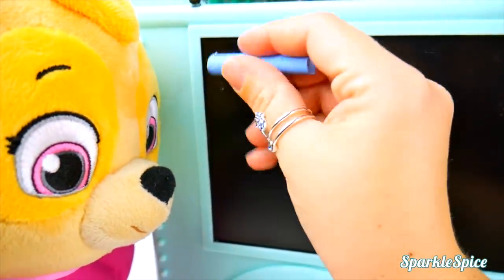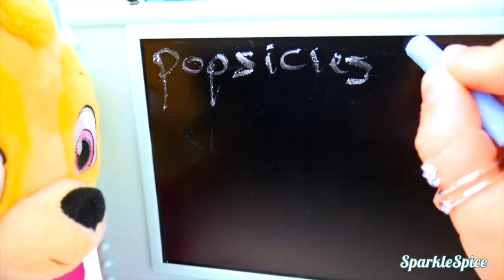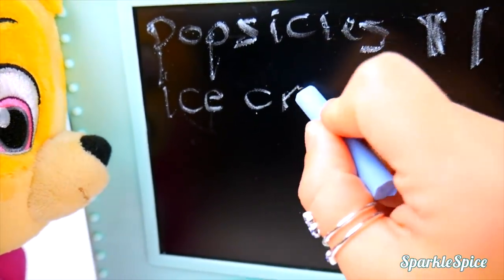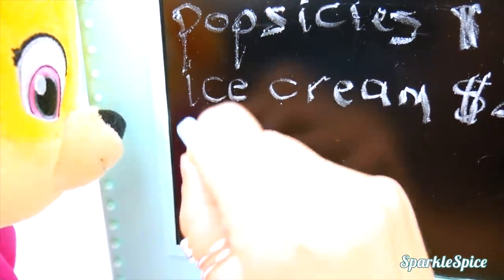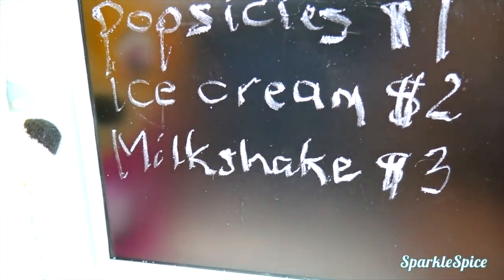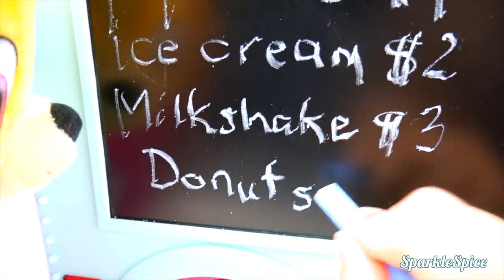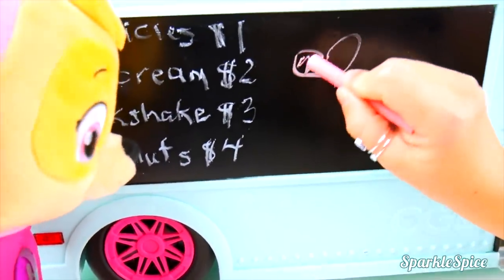Now we have to write our prices on our chalkboard. Popsicles, $1. Ice cream, $2. Milkshake, $3. And donuts, $4. Let's draw a pretty, pretty heart.